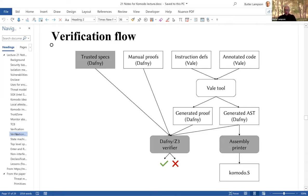So here's the overall flow of the verification. The gray boxes are the trusted parts. You have to trust the specs, which are written in Dafny. There are manual proofs in Dafny. There are instruction definitions, which are written in this pseudo assembly language called Vale. That's the ARM model. And then there's the annotated code of the monitor, which is also written in Vale.